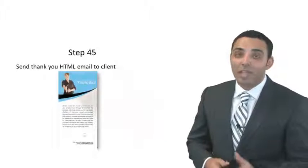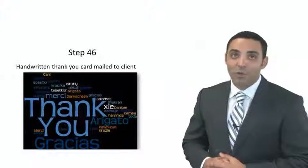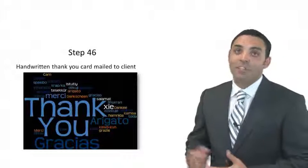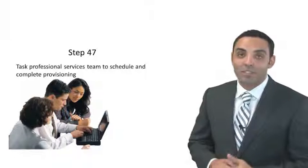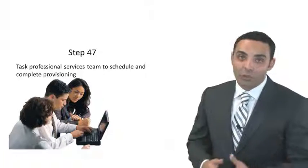You will next mail the HTML thank you email to the prospect at the close of the opportunity. Step 46 of the process occurs when the sales professional sends the client a handwritten thank you card with a wet signature. The next step involves tasking your professional services team to schedule and begin the onboarding process for the client, including provisioning, training, and going live with your solution.